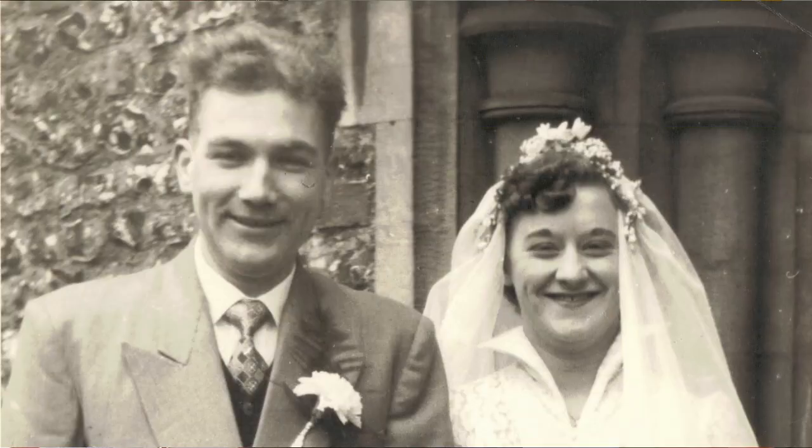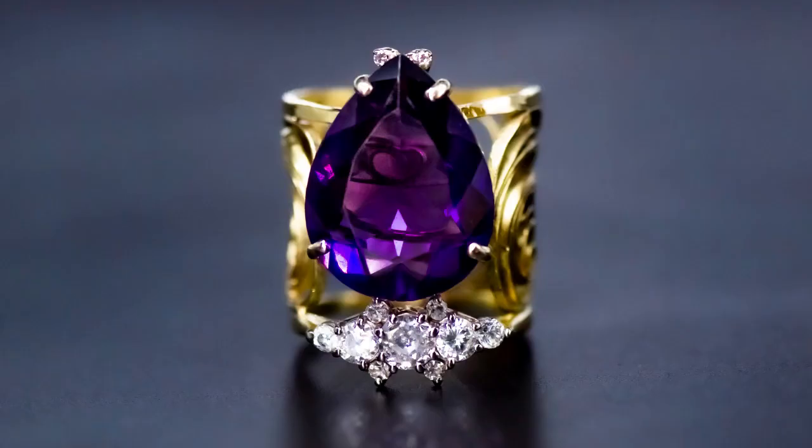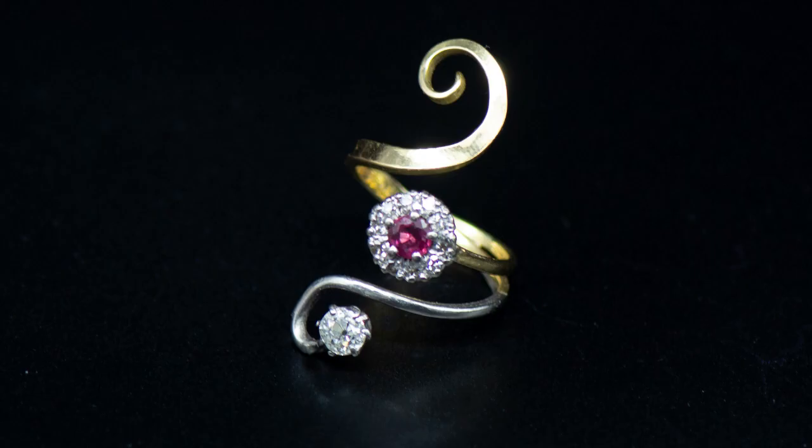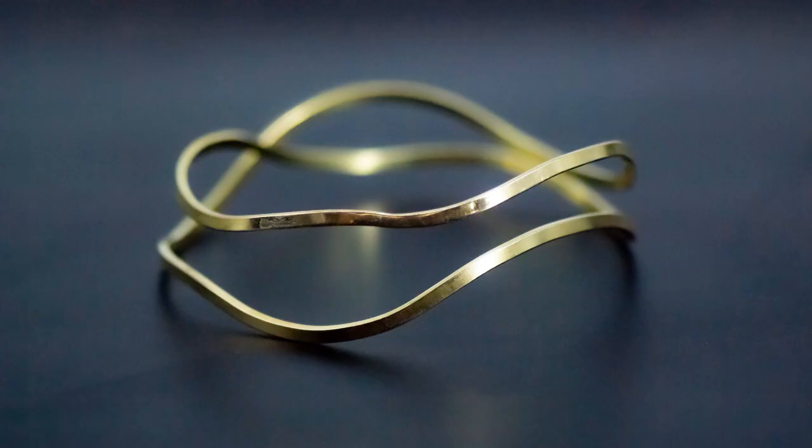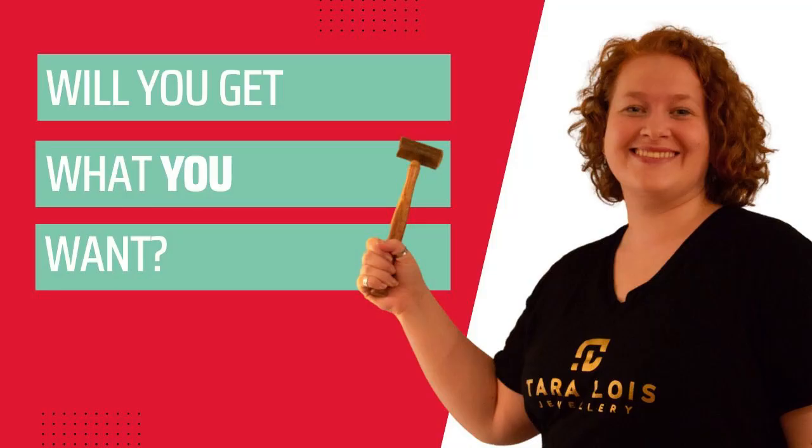Heirloom jewellery has such sentimental value because it contains the emotions and memories of our past. Redesigning is about bringing new life into this, and the clients obviously want something to their style that is unique to them, a modern contemporary piece. Will you get what you want?